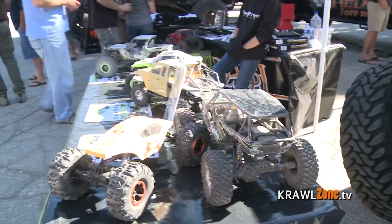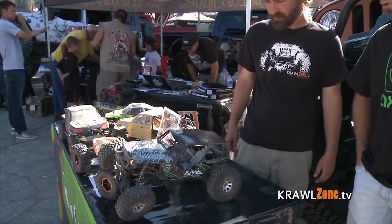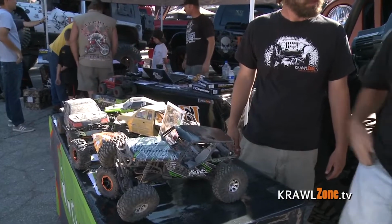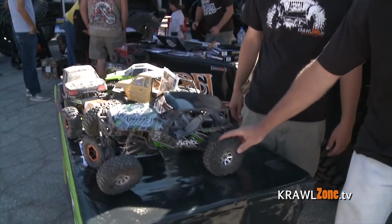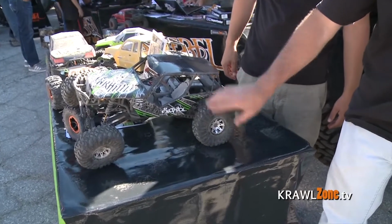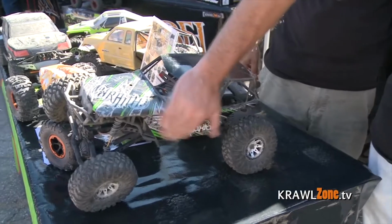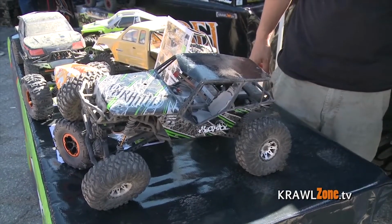Hey guys, we're hanging out with Randall from Axial. Tell us about what you've got on the table here. Well, we've got several different RC cars. We've got the new hot ticket item, the Axial Wraith. This one comes with a 20-turn motor. It's brand new. It's got these 2.2 Ripsaw tires, and it also has the licensed Raceline Renegade wheels. You can see that there are some of our partners in the business there.